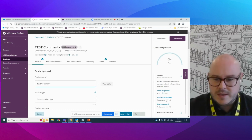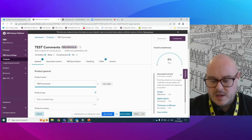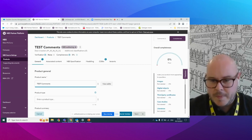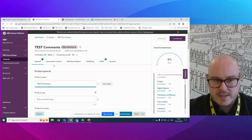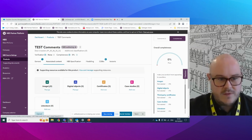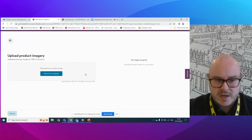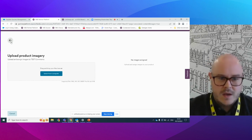Also on your product completeness, you've then got associated content on the right hand side here. So you can see you can link images, you can link BIM, you can link third-party certificates, case studies, and literature. So to actually do that, you would click on associated content here. And then you can see there's none linked for either of these here. So first of all, images. To add any image, you just either drag and drop into this section here or click select from computer and it would open up your files and you can add a nice image in there.